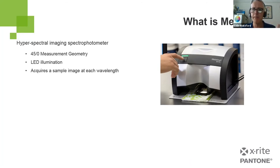It acquires a sample image at each wavelength. So it's unlike a traditional spectrophotometer, which shines 100% of light across the 400 to 700 nanometer spectrum and measures what comes back. What the MetaView does is essentially take a photograph at each wavelength, and then construct a traditional 400 to 700 nanometer curve from that. So it's 31 points of data, so it fits in with that traditional measurement technology or style.